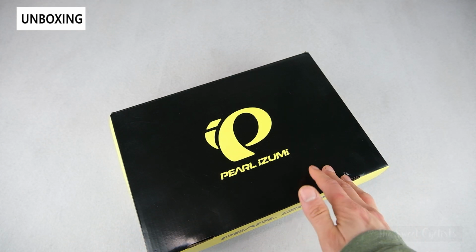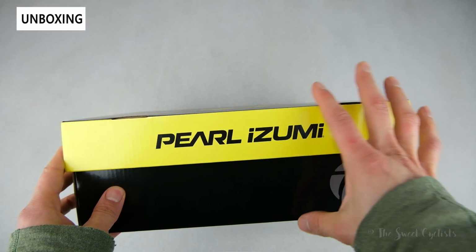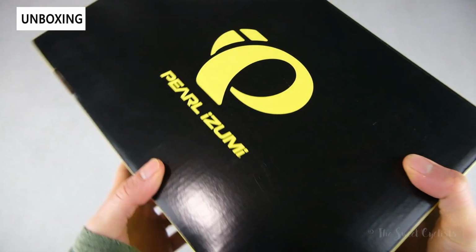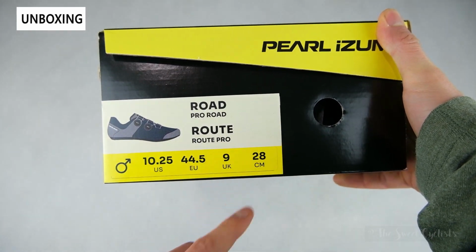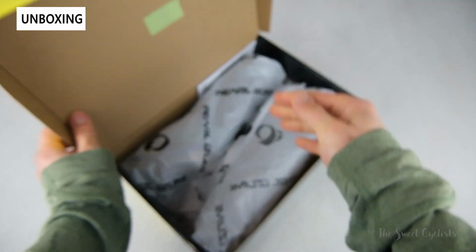These have been part of the lineup since 2023, but they've been recently updated with the new Iridescent Navy color that we have here. Packaging wise, you can see you just have the iZUMi branding on a cardboard box in this bright yellow and black color. And then you can see the version we have here with the color and the size. I'll go ahead and open this up and we'll go over the specs.